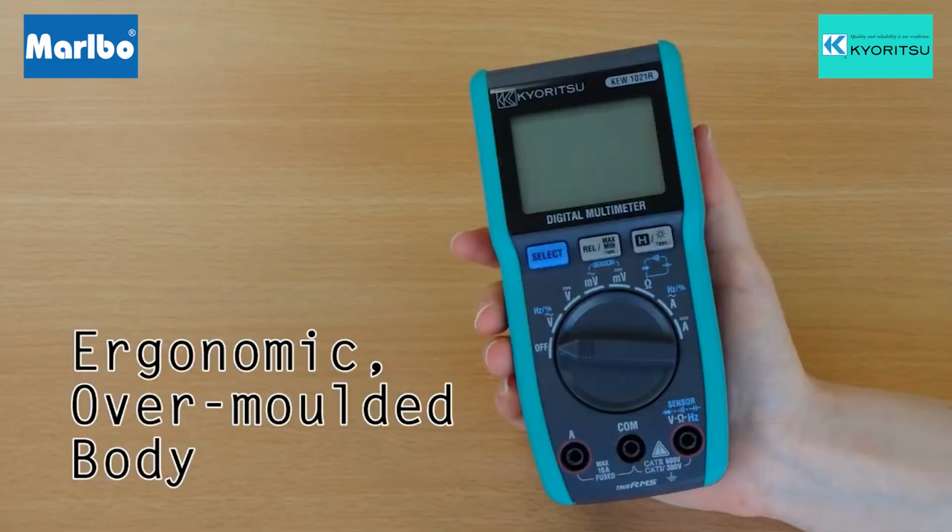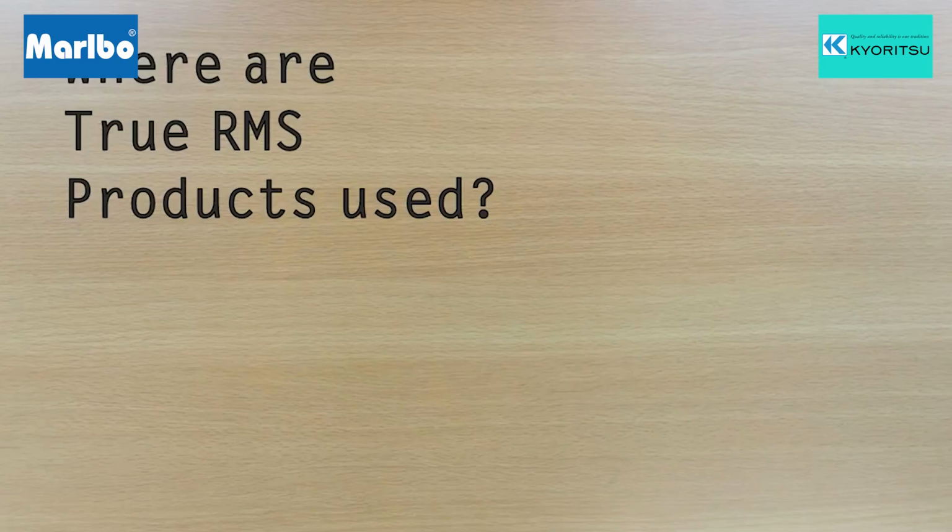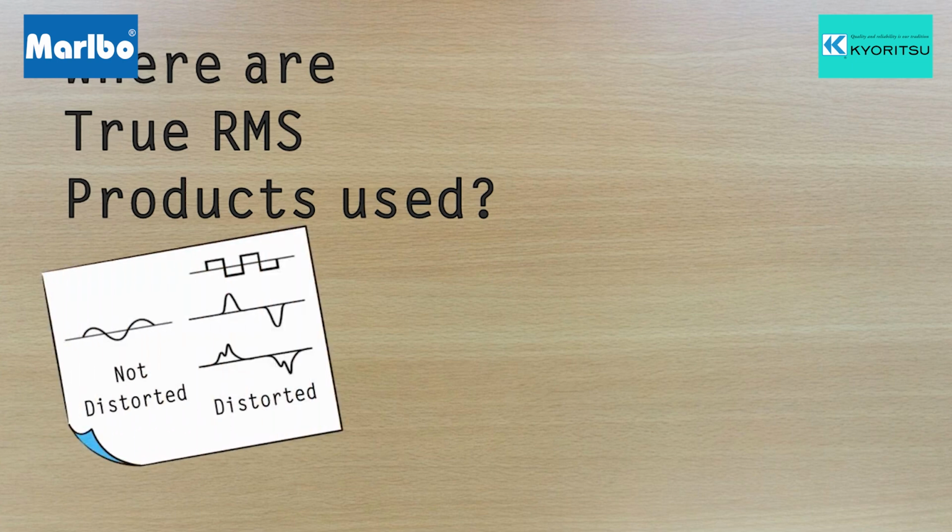The ergonomic over-molded body ensures a comfortable fit for your hand. Thirdly, reliability. Perhaps more than anything else, the user needs to feel confident in the accuracy of his meter's readings, and the 1021R incorporates a true RMS function.